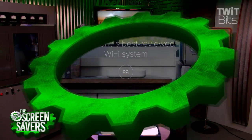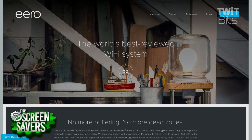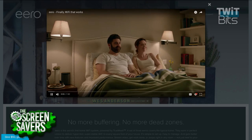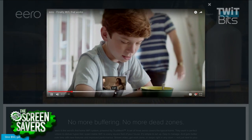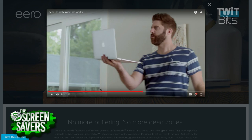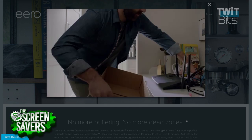I actually use Eeros at home. I have 5 Eeros, because we have a 4,500 square foot house. Eero suggests about 1 Eero unit per 1,000 square feet. All of them work roughly the same. By the way, all the units are the same. You connect one of them to your router or cable modem, and then the rest of them you distribute evenly around the house, and they'll spread the network.